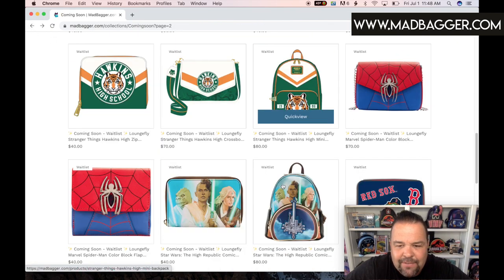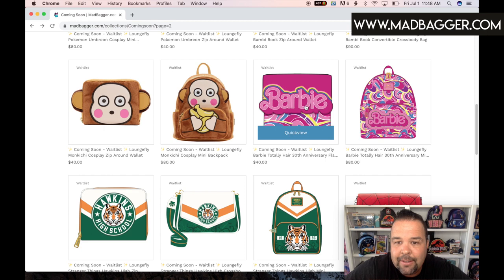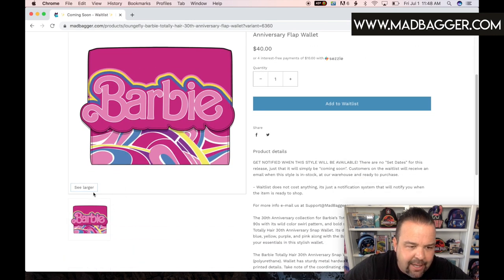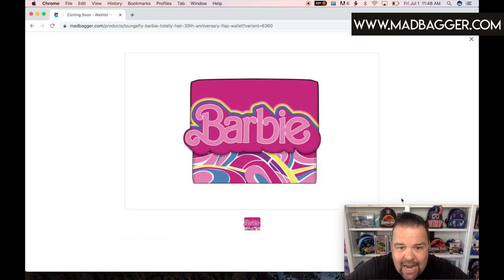Again, I don't have the linings for those ones, so we'll have to wait until the more images come out. The Barbie, this one is going to be a flap style Barbie wallet. It doesn't lay completely flat, so it opens on both sides.